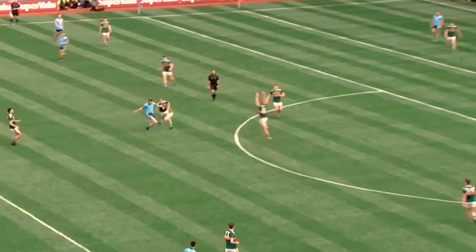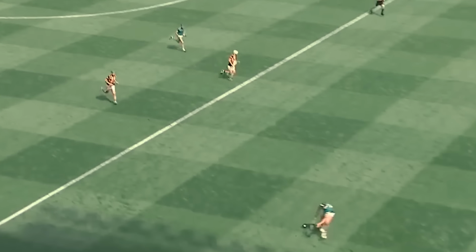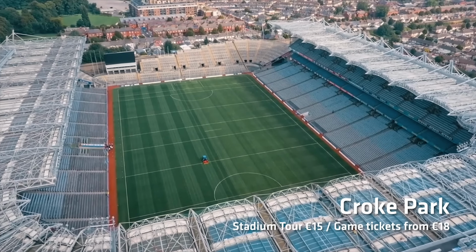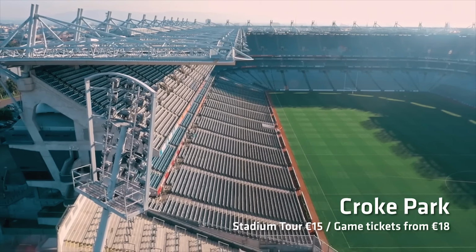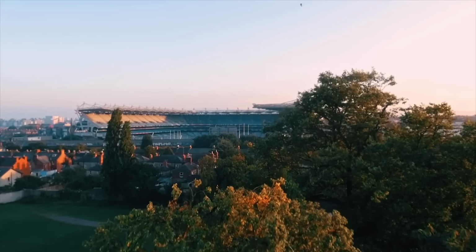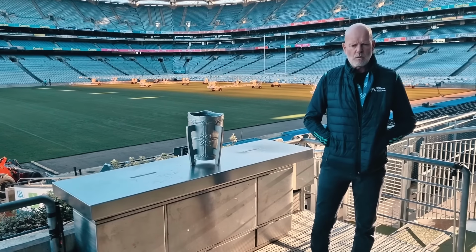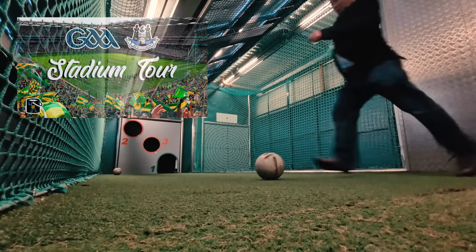Ireland is famous for its Gaelic sports, Gaelic football and hurling. Just northeast of the city centre, you'll find this, Croke Park. Don't let this footage fool you, because this is the third largest stadium in all of Europe. If you can catch a game here, it's a pretty good shindig, but if not, I highly recommend that you take a tour of the place. Check out my previous video to see what that's like.